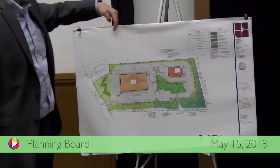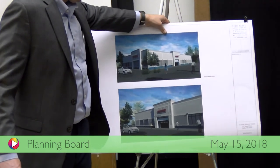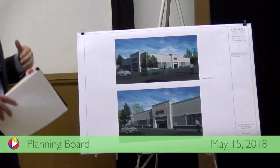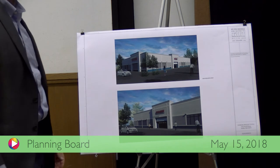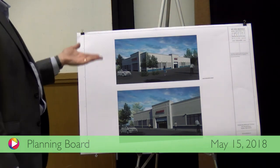And we've also redesigned the building, at least the outside of it. You may remember it was just a blue box. We had proposed internally illuminated signs. So this is the result of your comments.